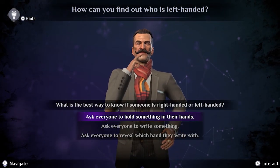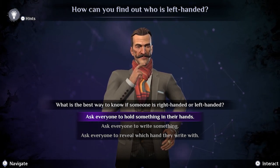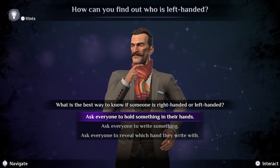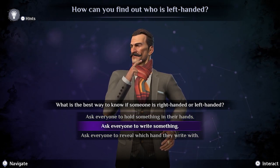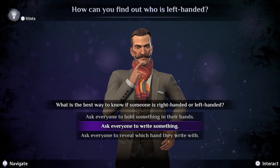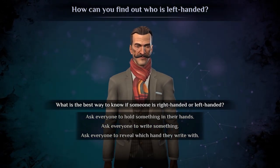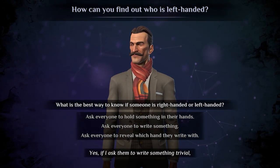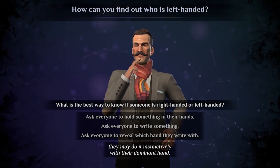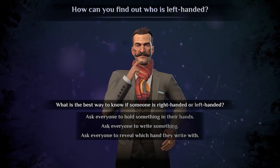What is the best way to know if someone is right-handed or left-handed? How can you find out who is left-handed? Ask everyone to hold something in their hands. Ask everyone to write something. Ask everyone to reveal which hand they write with. Maybe get them to write something, yeah. Yes, if I ask them to write something trivial, they may do it instinctively with their dominant hand.